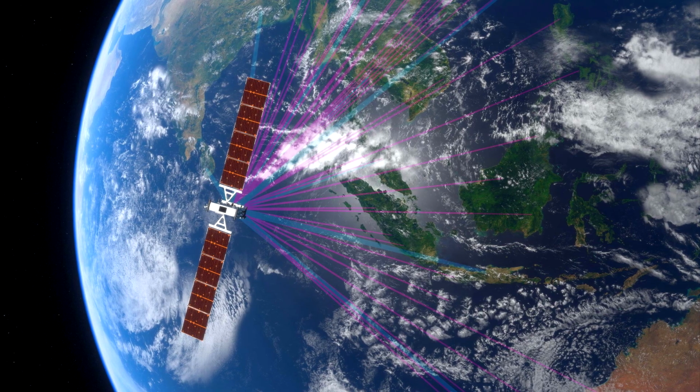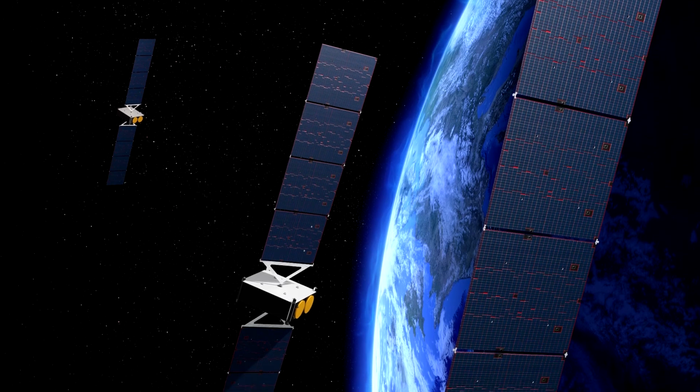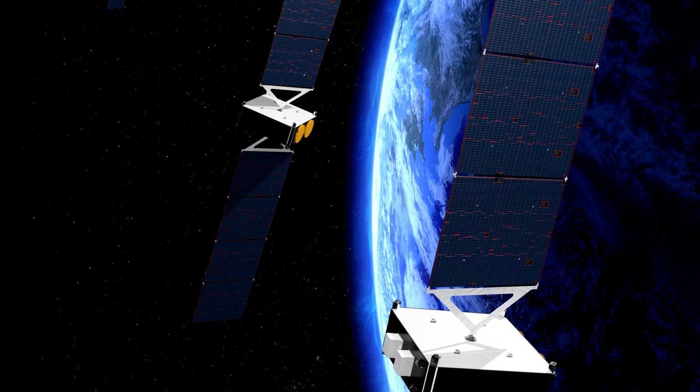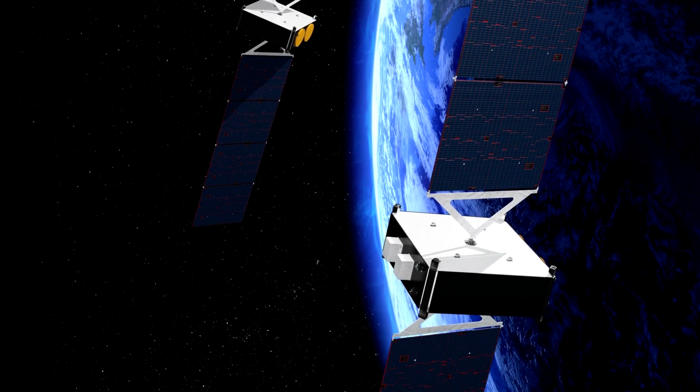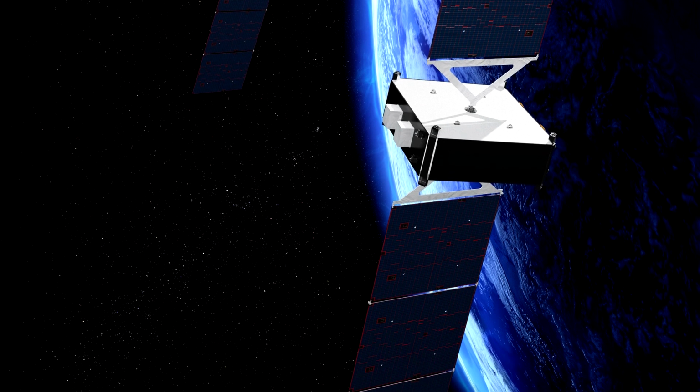The plan includes a total of 5 missions, with the first 4 carrying 2 satellites each. The 5th mission, scheduled for 2024, is expected to carry 3 satellites. Due to technical issues with some initial satellites, a 6th mission was added, set to launch in 2026.